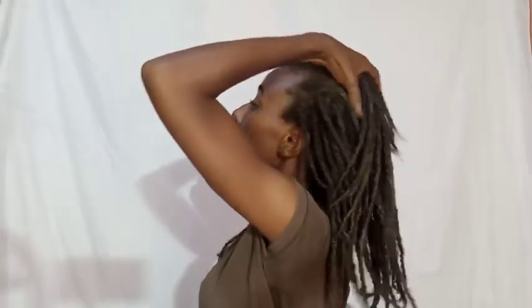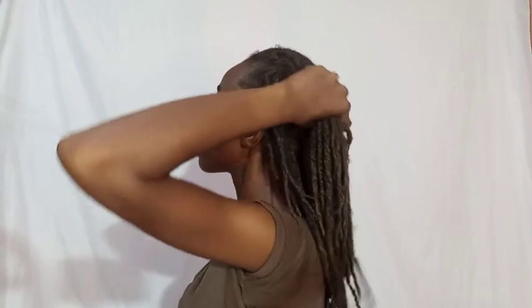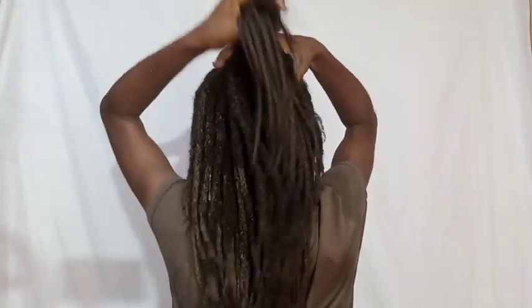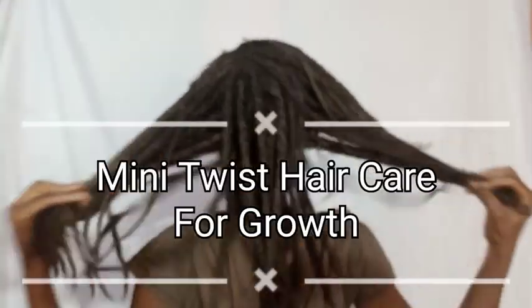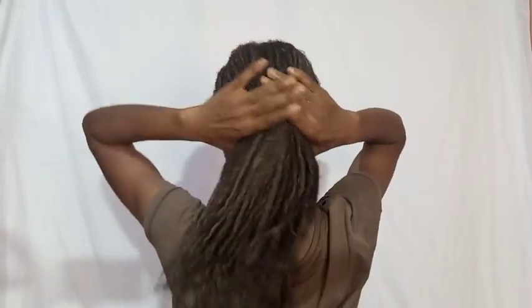In today's video, I'm going to be showing you guys an all-natural hair growth treatment using natural herbs and oils which helps you to grow out your hair long. These are Indian Ayurvedic herbs and I made them into gloss bars. So I'm going to be doing this treatment on my mini twists.